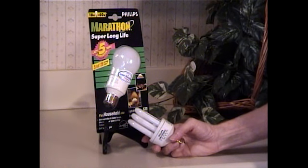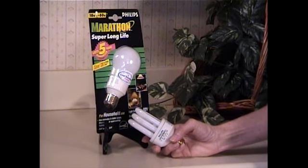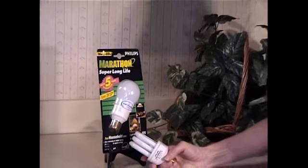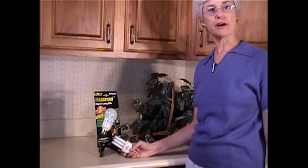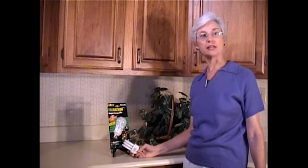Compacts use 75% less power and produce almost no heat. Each one saves 1 ton of carbon dioxide and 20 pounds of sulfur dioxide from going into the air at the power plant. And each one will save you over $35 to $45 in electricity costs over its long lifetime.